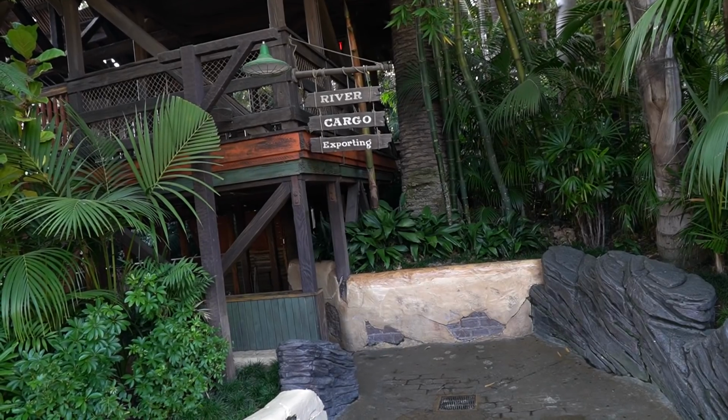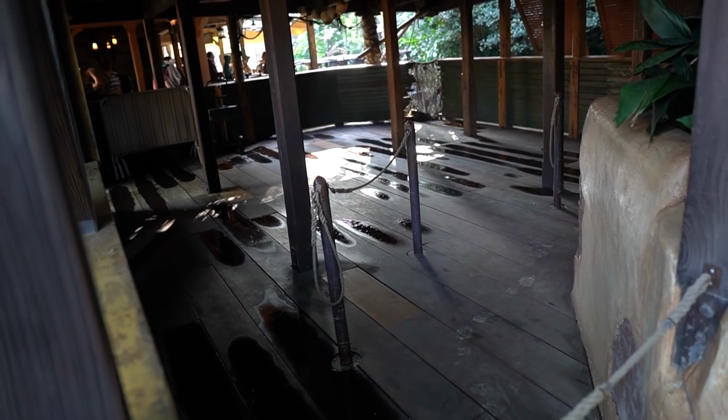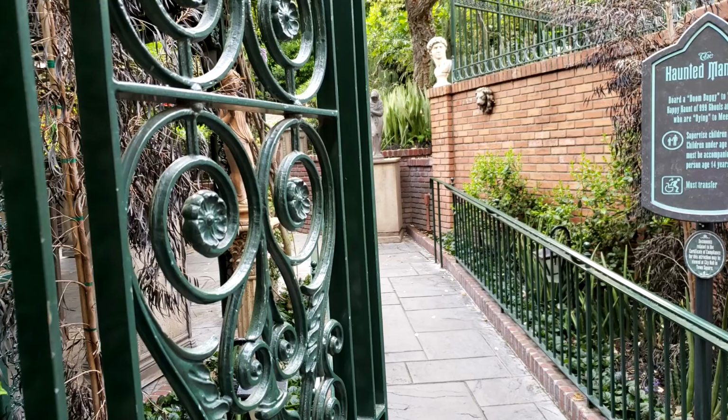I would assume that the Indiana Jones and Haunted Mansion FastPass areas will be converted to queue space for their respective attractions. It's a shame, really. I thought these were lovely little spaces. The Haunted Mansion FastPass queue was beautiful.